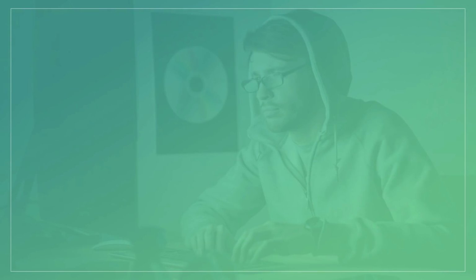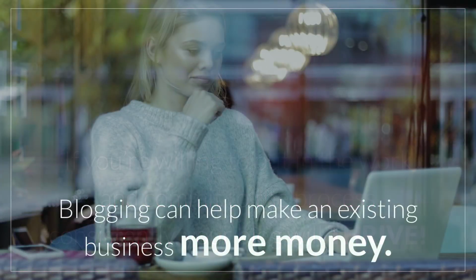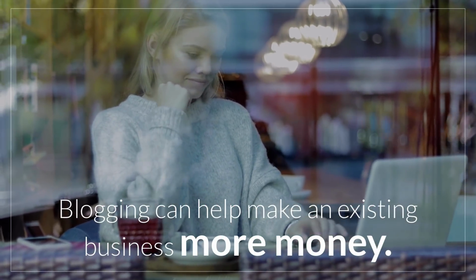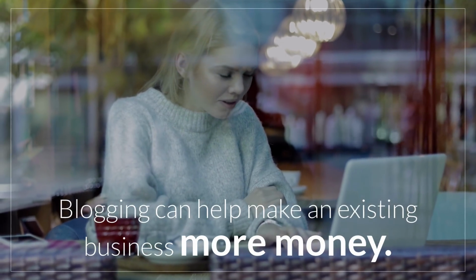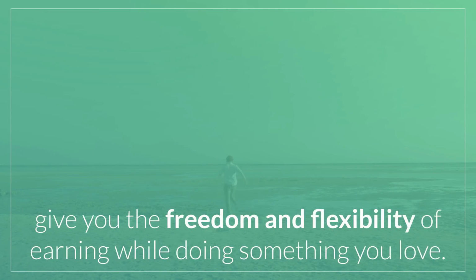The fact is, blogging takes work, and if you're willing to put in the work and commit to the process consistently, your blog will thrive. When done properly, blogging can help make an existing business more money, and if you don't yet have a business, blogging is the perfect segue into one, because ultimately, that's what we're aiming for, is to make your blog profitable and give you the freedom and flexibility of earning while doing something you love.